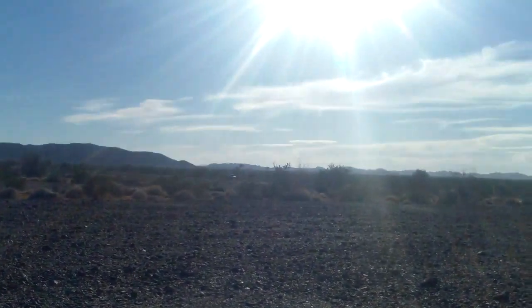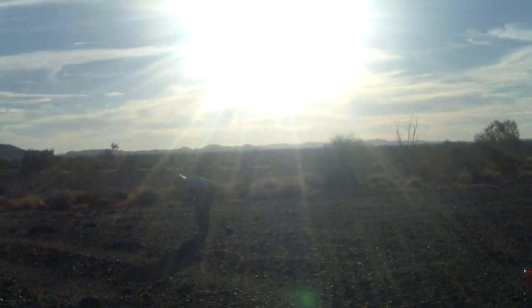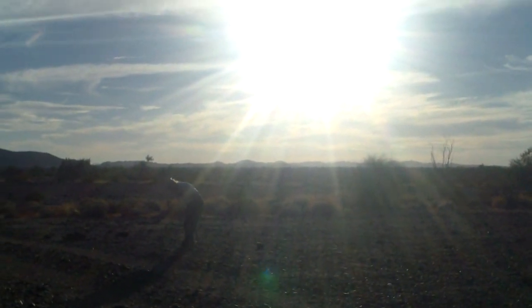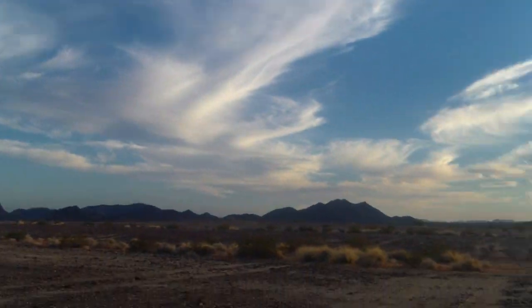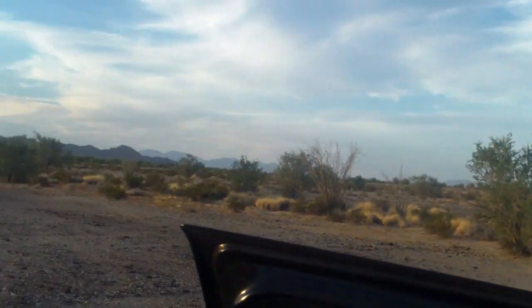The Jeep is way over there, so start heading that way. Getting out of here, we got a whole 5 gallon bucket full, so that's pretty good. So we're on our way. The horizon shows the sun going down slowly.